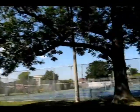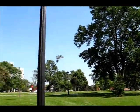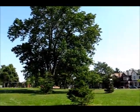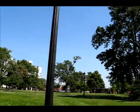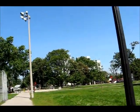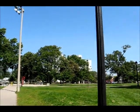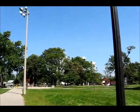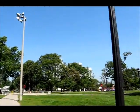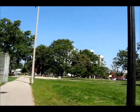Got some basketball courts, some tennis courts, so it's not a huge park, but definitely nice right here in the western part of downtown Hamilton. And as a matter of fact, the Dundurn Castle is not terribly far to the north of here. You take a couple of these streets over here and up to York Boulevard, and pretty much take you right there.